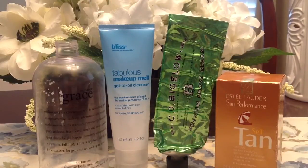So it is marketed more toward men, but I honestly love it. I feel like it works amazingly well. It really helps your razor glide, so it works great for me.